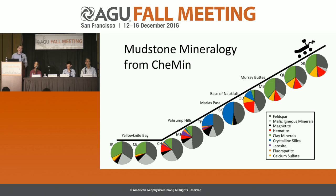And it gives us a sense for the chemical reactions that could have been utilized by any life that was around to make a living. So by surveying the diversity of minerals as we climb up Mount Sharp, we're essentially surveying the diversity of opportunities for making a living within the lakes and rivers at Gale Crater.